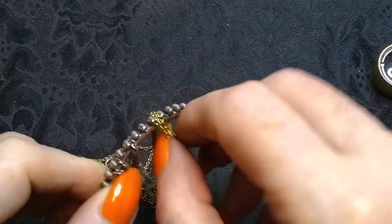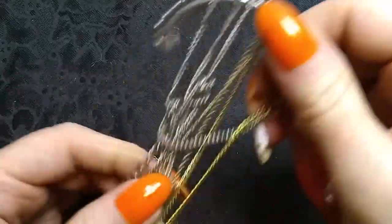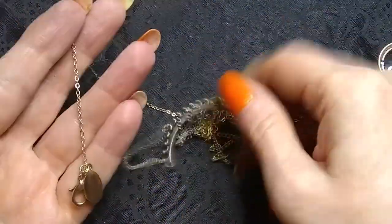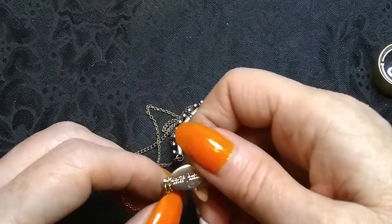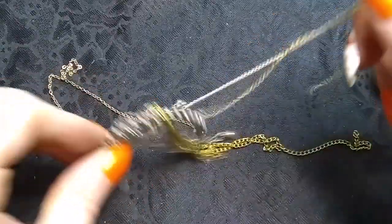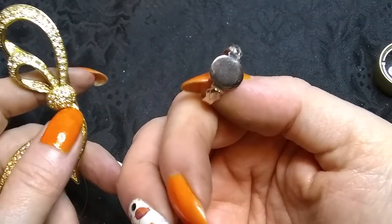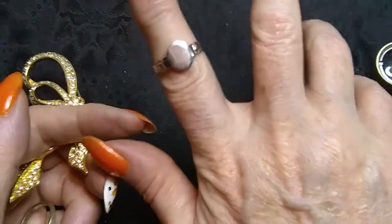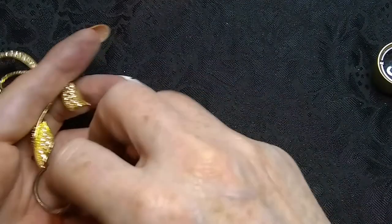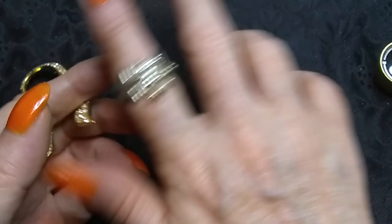We're at 25. And I can't get these untangled from this. So, it is a White House Black Market, so we'll have to see if we can't work that out. Funky. Funky monkey. Here's a little signet ring with nothing on it. Here's little stars. Oh, isn't that cute? I like that.